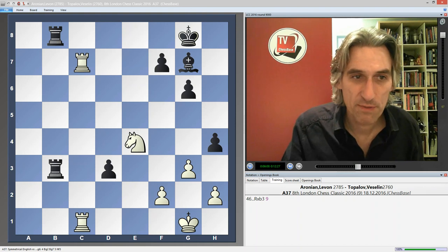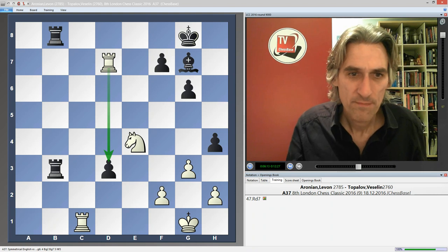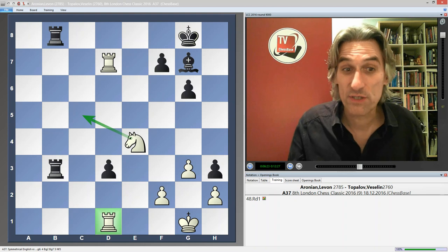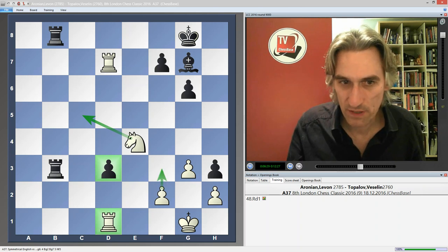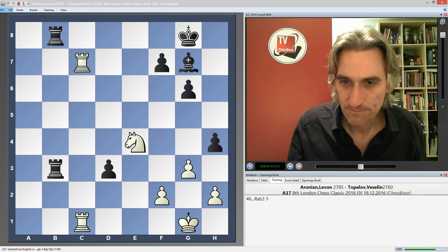And now I thought simply rook d7, just moving behind the pawn. And although h3 is a little bit problematic, you've got to watch out for back rank tricks. After rook d1, it seemed to me that eventually, or fairly soon, this pawn is going to drop off. Maybe a knight move, maybe even an f pawn move and knight back to f2. White should draw this position.